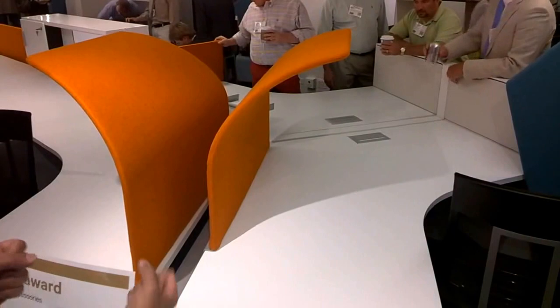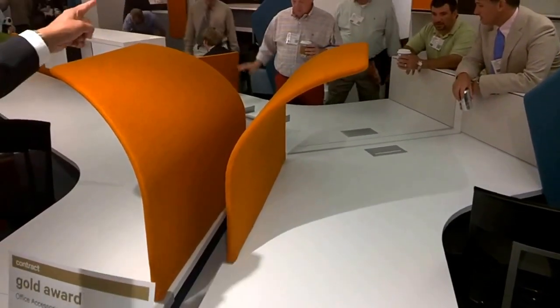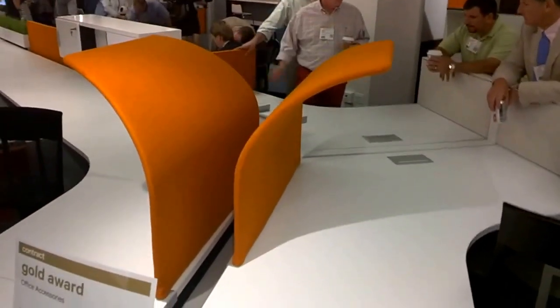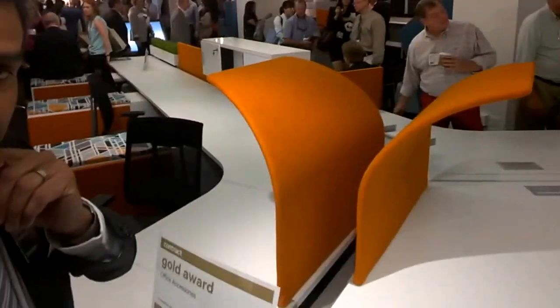Now, if I wanted to take that, I can just slip it out and relocate it to another area, like we have over on our standing height version. That's really easy for the employee to manipulate themselves without much assistance from a facilities person. That's right.